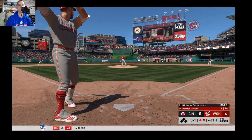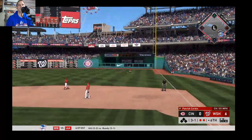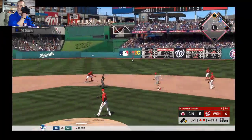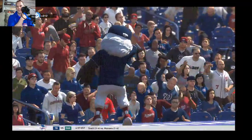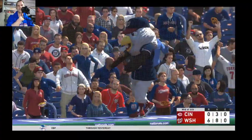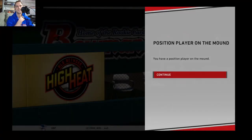3-1 pitch on the way. That one in there for a base hit. So nice piece of hitting there by Castellanos. So a little 2 out. He's going to go to second. And he's going to be out. So even when you do something right, you do something wrong. That's the way it's going for the Reds today. So we're through 5.5. It's the Reds 6. Or excuse me, I wish it was the Reds 6. It's the Nationals 6. And the Reds nothing.